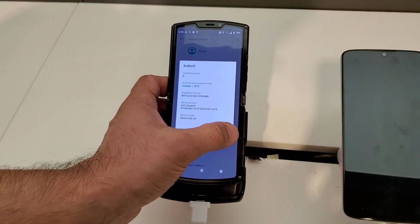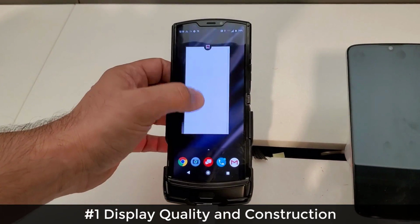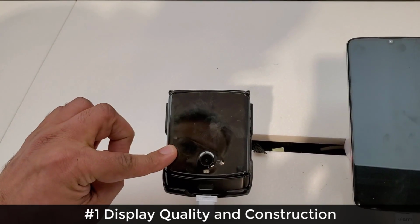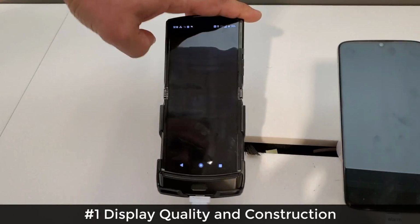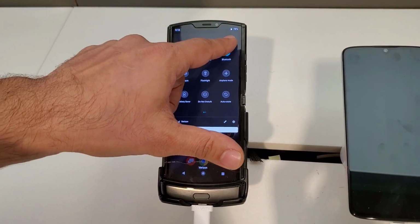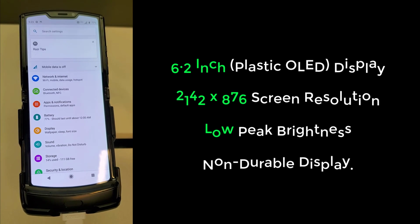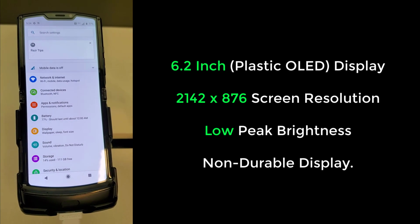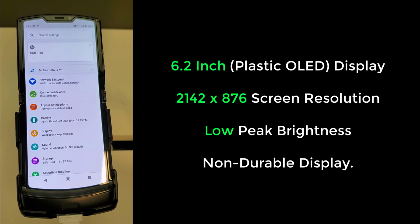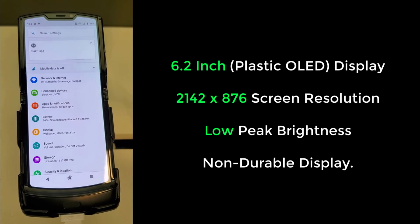Now, the very first reason is the display. The fact that it is in fact very flimsy and also low quality. This is a 6.2-inch plastic OLED display with a resolution of 2142 by 876. That is in fact below 1080p, and at this price point, that's unacceptable. Now that's the display quality. Also, the brightness is not that high, but this being a plastic display makes it susceptible to damage.